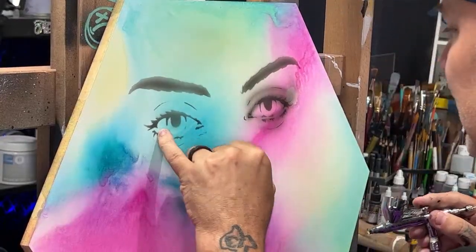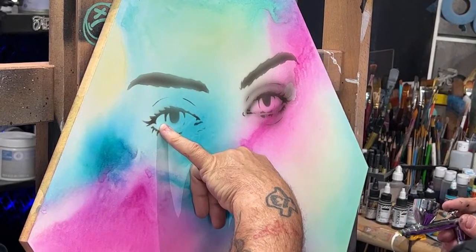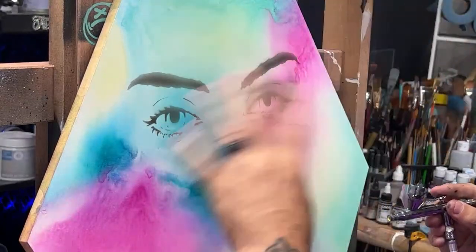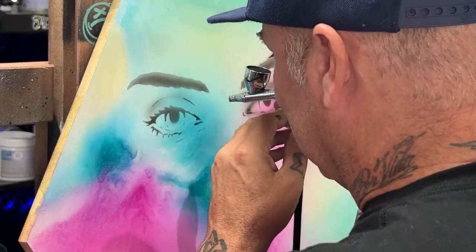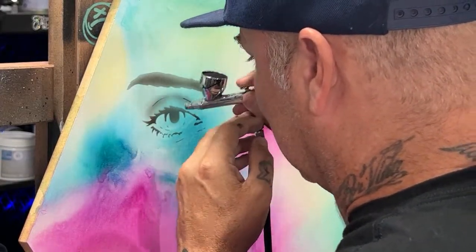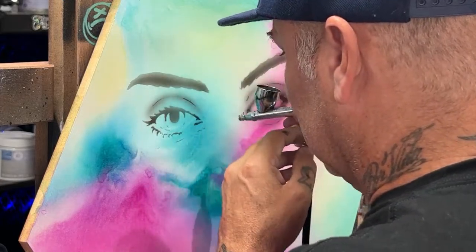I wonder if this is from, traced it. I'm thinking out loud of how I made these, and I really want to remake them.